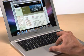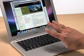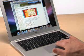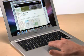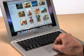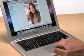To move back and forth through web pages, instead of hitting the forward and back buttons, you can use another gesture called swipe. Just use 3 fingers together. To page forward, swipe from left to right. To page backwards, swipe from right to left. These gestures work in iPhoto too. You can pinch to get a closer look at a shot, and swipe to move through a photo slideshow.